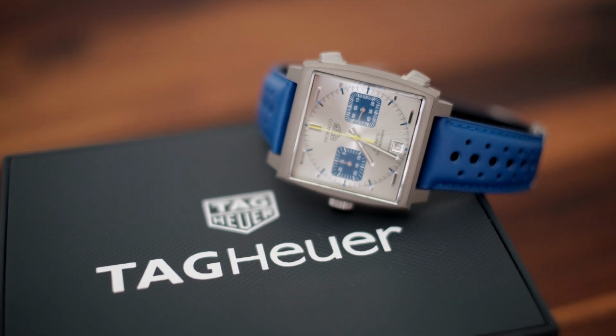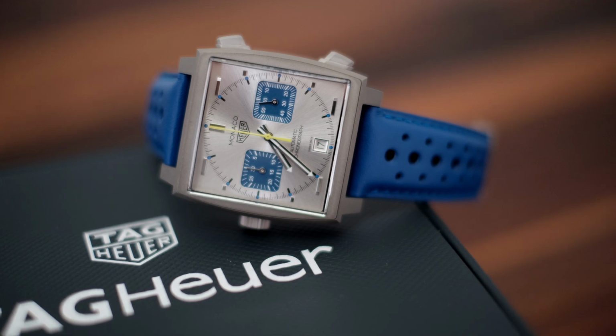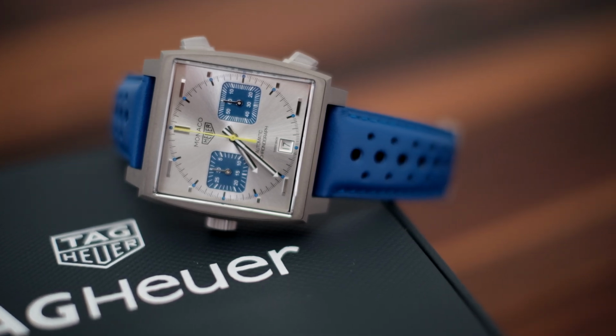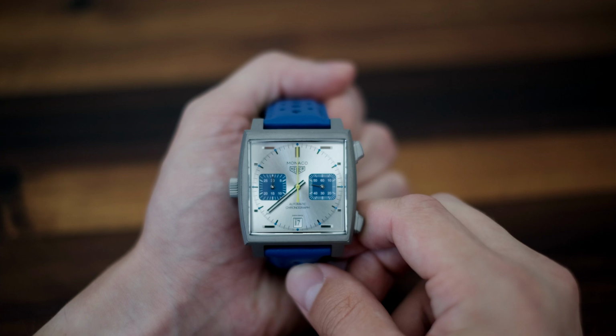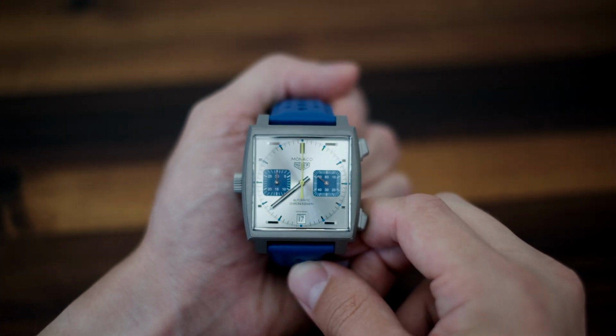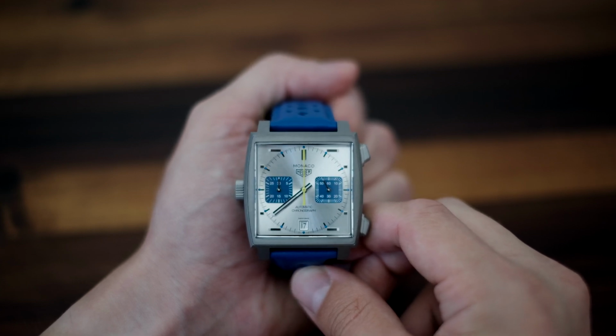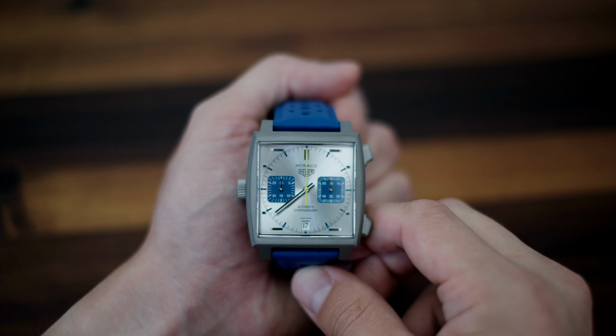Welcome back to another Watch Review Blog episode. I have quite the gorgeous watch here to show you today. This is actually the first Tag Heuer Monaco Chronograph we review on the WRB. And it happens to be a shockingly beautiful titanium limited edition, dubbed the Racing Blue. Yes, you heard correctly, it's grade 2 titanium.